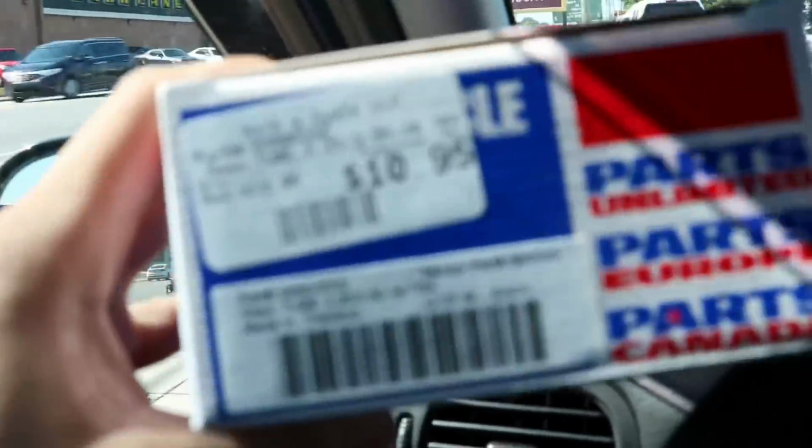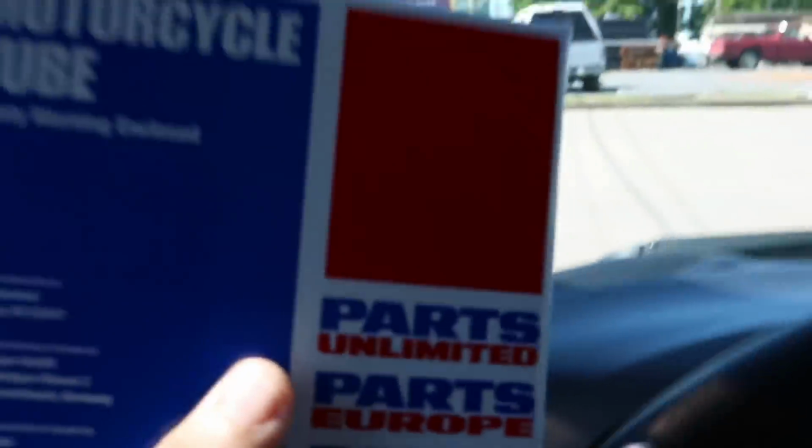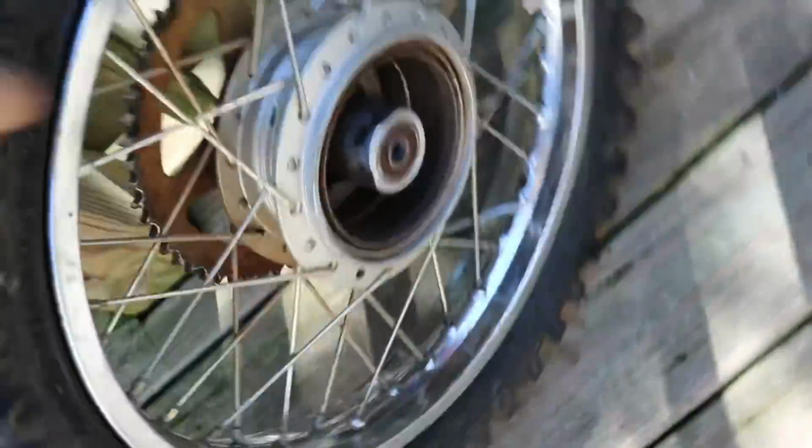All right, picked up the tube, motorcycle tube, 16-inch for the pit bike. So go home, put this thing in, let's do some ripping around. I know how you feel, Tyler, trust me. I know how you feel. It always happens to me too. You ain't the only one.